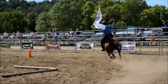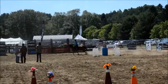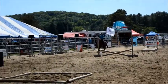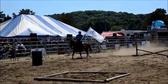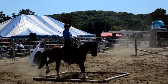So this is a look at our second round and I was super proud of this round because we were able to do everything that we were supposed to do. We rode a very accurate round. So we were able to lope up to the barrel with the flag and continue loping. Here he swapped his lead, but we were able to keep our momentum as we came through there.